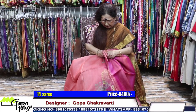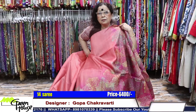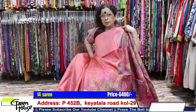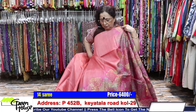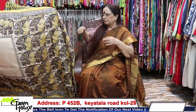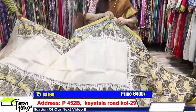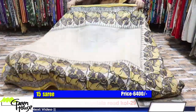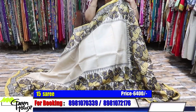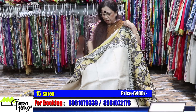And this is the one which is 6,400 for this piece. Look at the color combination. Good fall, body hugging, breathable sarees. 6,400. This is the one. Eta dekhun, eta to bhari sundor shari ta. And these are not very heavy tassers. They are good quality gachi tassar. Khub bhalo pore aram paben.